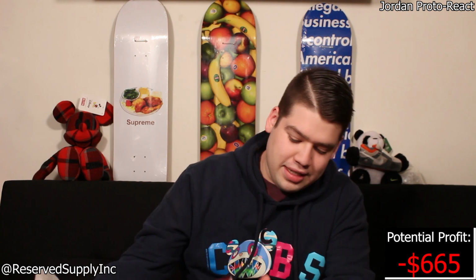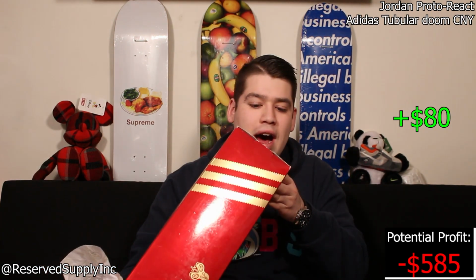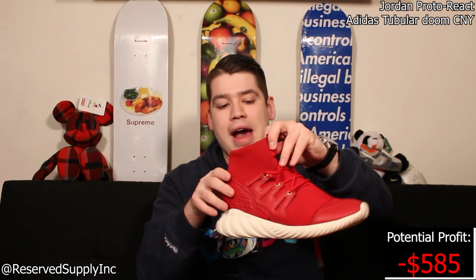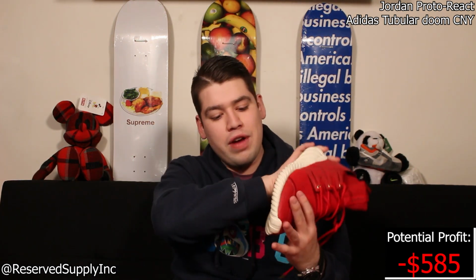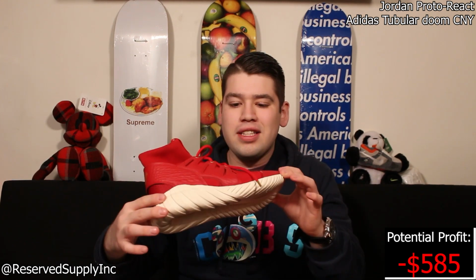Let's grab another pair. Ooh, Adidas box. Tubular Doom CNY, size 10.5. Whew. I don't think these go for much. I don't remember. It looks like it's a Chinese New Year pack, something like that. These are probably going to be a little bit of a harder move, and they are worn. I'm not sure what the value is on these, but it's still a nice pair of shoes.